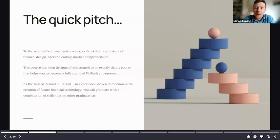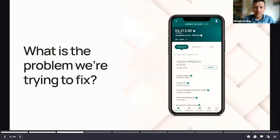FinTech is a mixture of skills. It's a mixture of finance skills, but also technology skills, entrepreneurship skills, often core psychology skills about understanding how financial customers might make decisions. So this course is intended to be a combination of all those skills all together, and it's designed to be an immersive experience. I'm going to show you how that is the case in a few minutes. If you have any questions, just pop them in there and I'll get to them as we're going through this. But let me give you an example of what we're doing in this course.